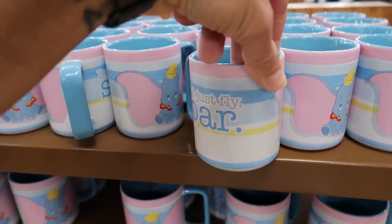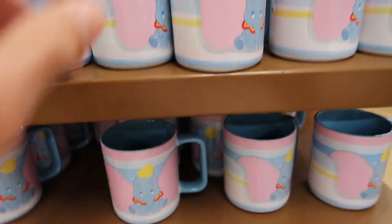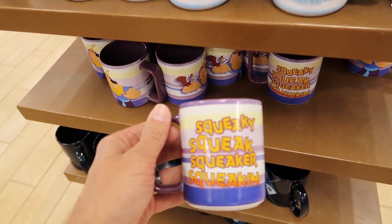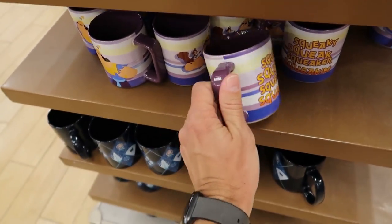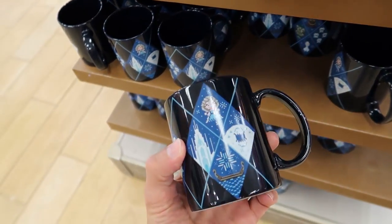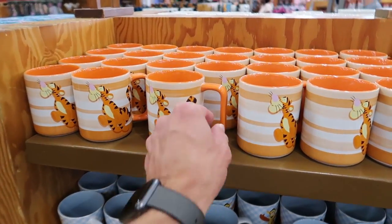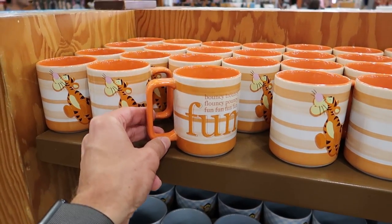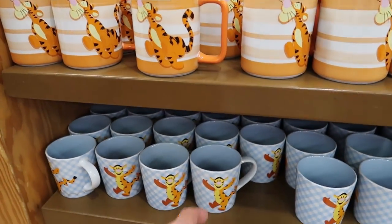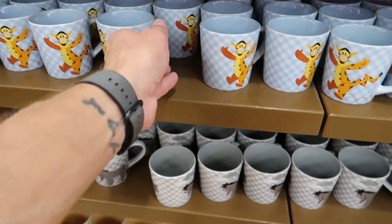$5.99 for various mugs. "Don't just fly, soar." What does this one say? "Squeaky, squeak, squeak, squeaker, squeaking." Oh, and this one's like a Frozen one. Oh, there's a lot of them. Some Tigger here. "Bouncy, trouncy, flouncy, pouncy, fun, fun, fun." This one just says T-I-double-G-E-R.